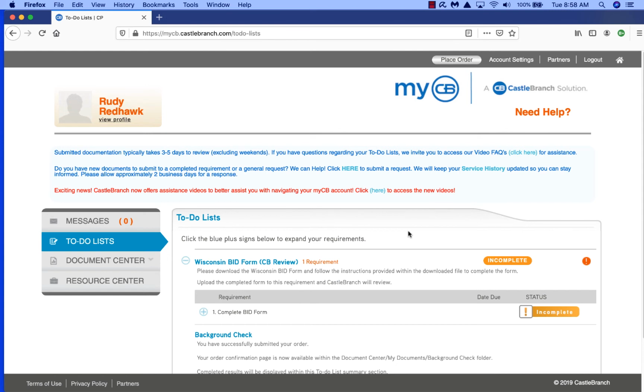The second part is the Background Information Disclosure, or bid form, which must be completed before your background request will move forward. If you don't submit a completed bid form, the process will stop. This is the free portion of the background check and your opportunity to tell Gateway what will or may come up when a background check is run.